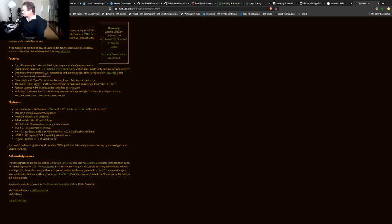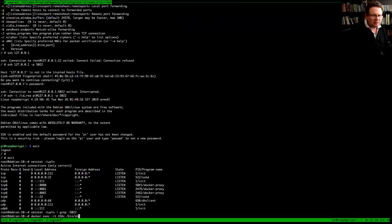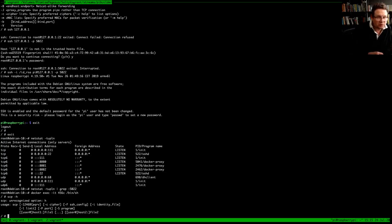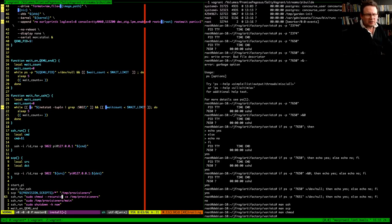Okay, let's go to... okay. So we've got capital P for port, I for identity, user, and so on, file, and I'm going to guess lowercase r. Okay, so it's copy capital P, recursively, everything from the source over to the destination. Source is everything within that provision script.